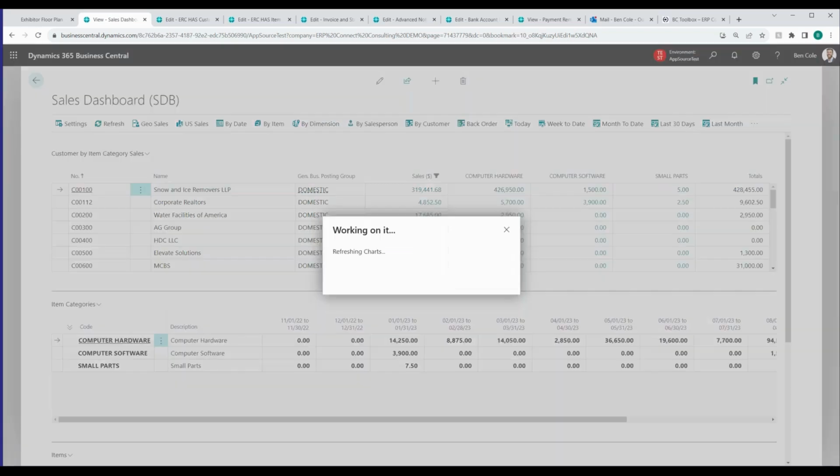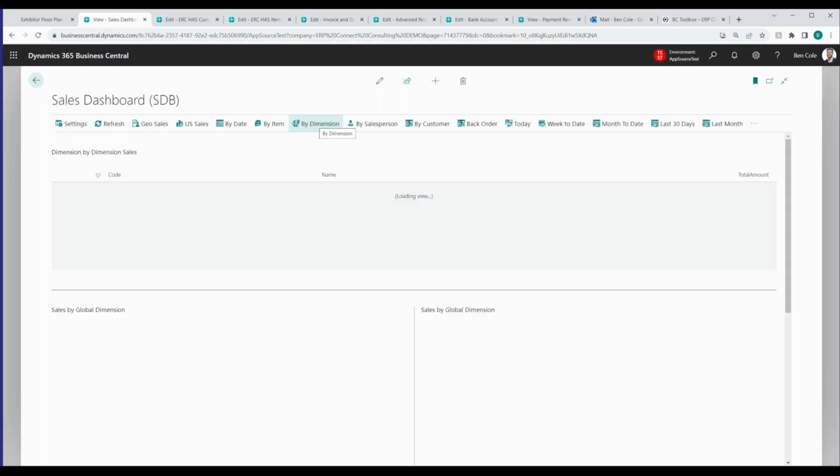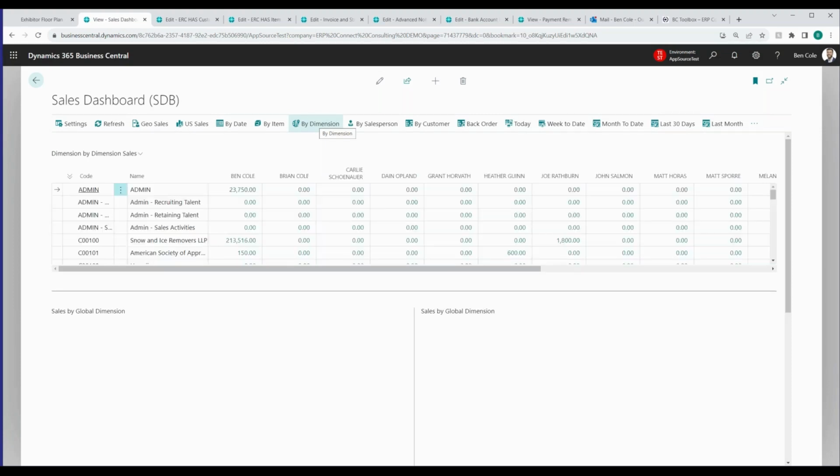Again, I'll just fly through the rest of these for the sake of time. I think everybody's starting to get the look and feel for how we do dashboarding and how it's directly embedded into BC, but we've also got by dimension, by salesperson, by customer, and by back order.